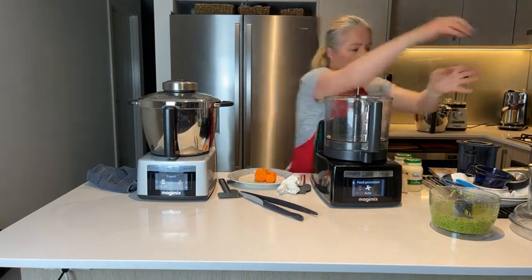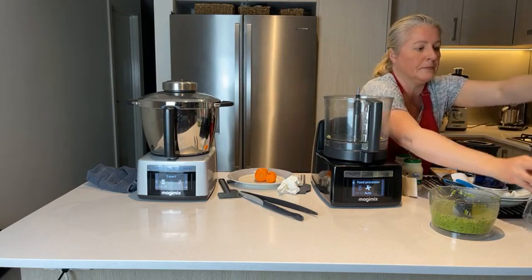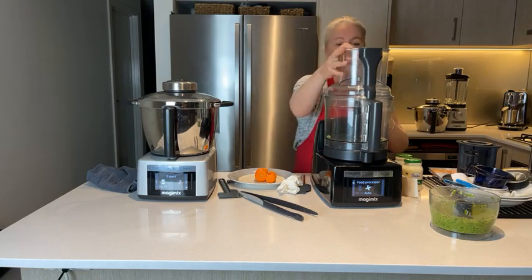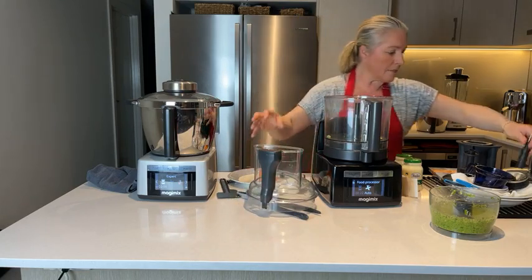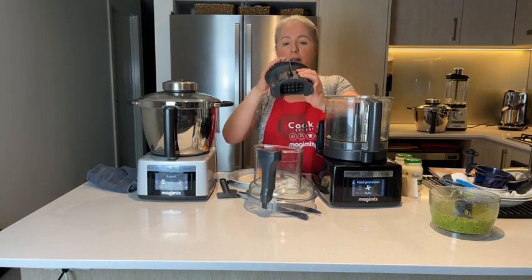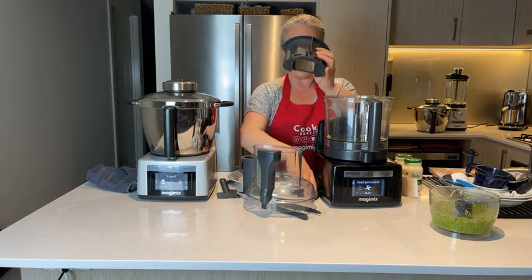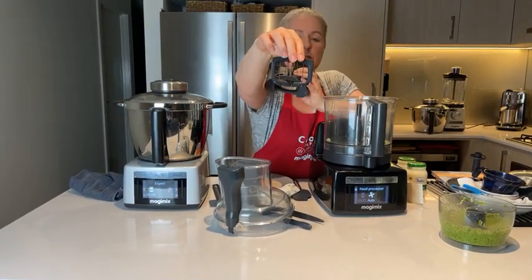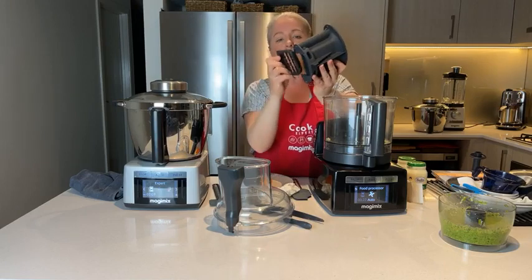So I'll put that on, now lid back. Okay, take that out, don't need that. Okay, so this is the dicer. So if you can see, and that's the bit that I was going to show you, this is the little bit that does the actual dicing. So I'll just leave that to show you. Okay, so you can see the little cubes, so nice and easy.